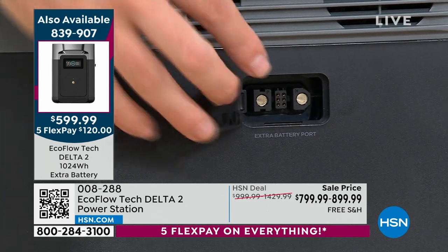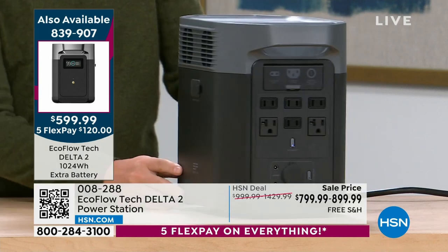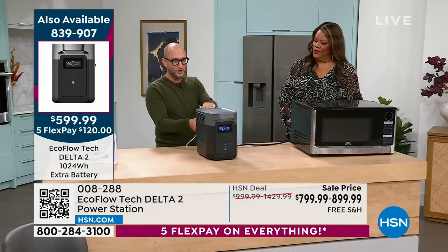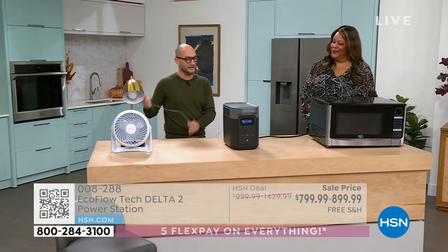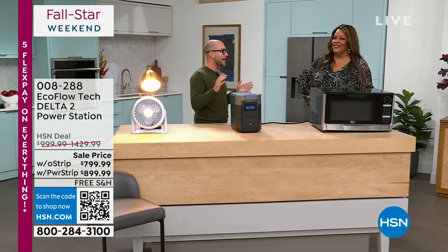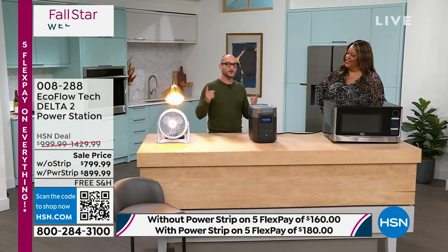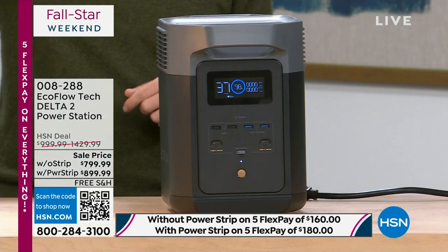So when we start plugging everything in right now, you're going to start to see what that means, because it means doubling and tripling the runtime of everything that we're going to plug in. Like, for instance, our fan. Hurricane season, emergency preparedness season coincides with summer, and there's a reason behind that. Heat is one of the deadliest weather events that you can experience. Sitting in a hot home, we've seen what can happen. It can be very, very dangerous. When it's 100 degrees outside, it's going to be 100 plus degrees inside your home.